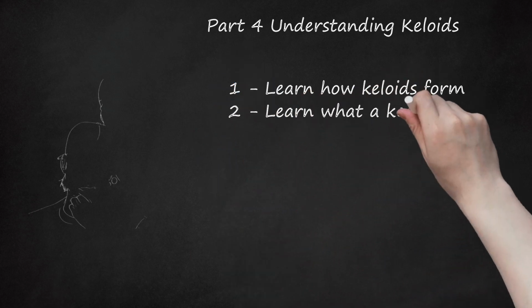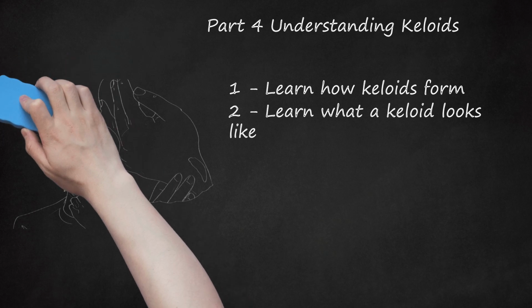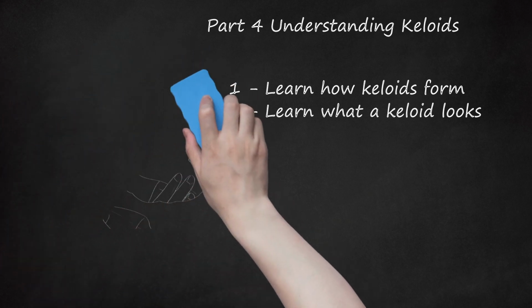2. Learn what a keloid looks like. Keloids are usually raised and rubbery in appearance, with a smooth, shiny surface. The shape of the keloid usually follows the shape of the injury, but over time keloids can grow beyond the original injury site. Keloids can vary in color from silvery to flesh toned to red or dark brown. Keloids are generally not painful, but can cause an itching or burning sensation for some people. While keloids aren't dangerous, it is important to have them looked at by a doctor to make sure they aren't a more serious skin condition.